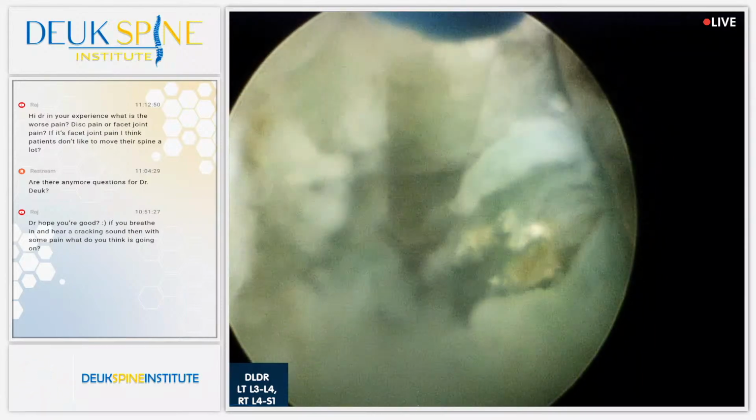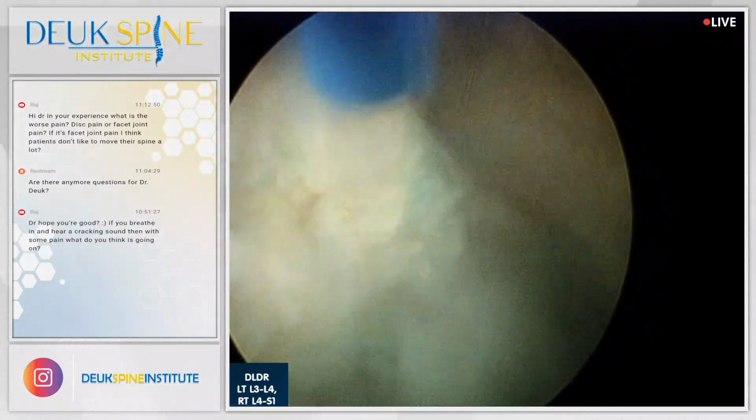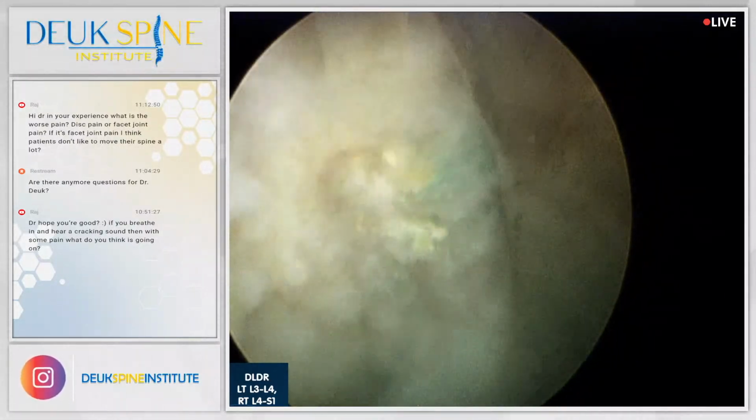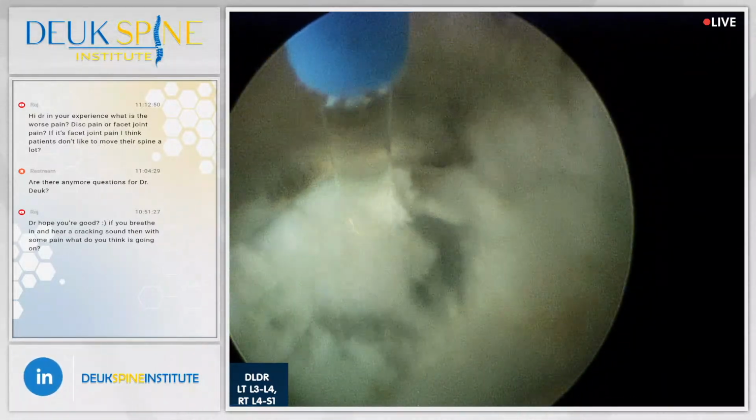So when you see something like this with lots of scar tissue, and especially the calcium, the little calcium deposits, that's the gold stuff right there. You're seeing when the laser hits it, it turns gold. That's calcium.